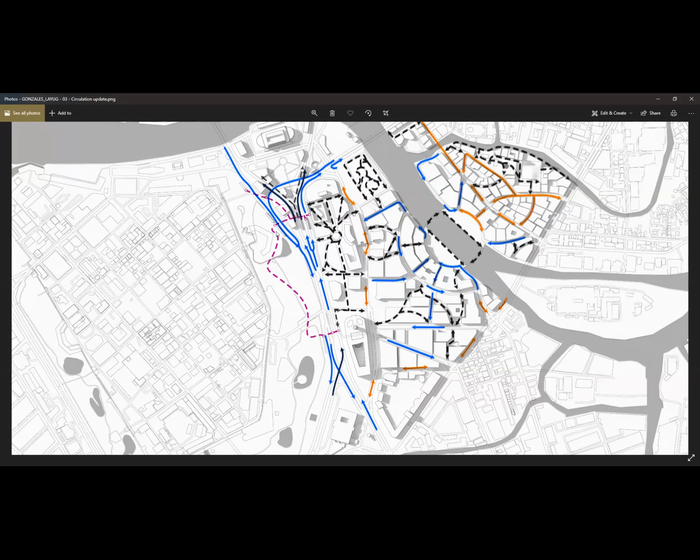But yeah, we wanted to sort of connect this area here. So that's why we introduced the underground system. So everything purple here is pedestrian only and at the same time underground.